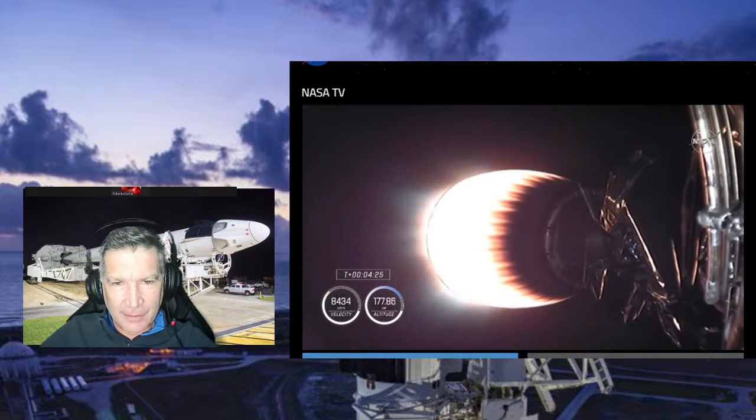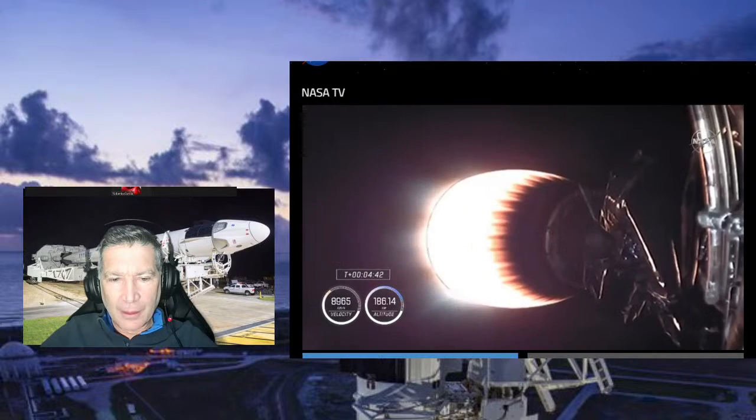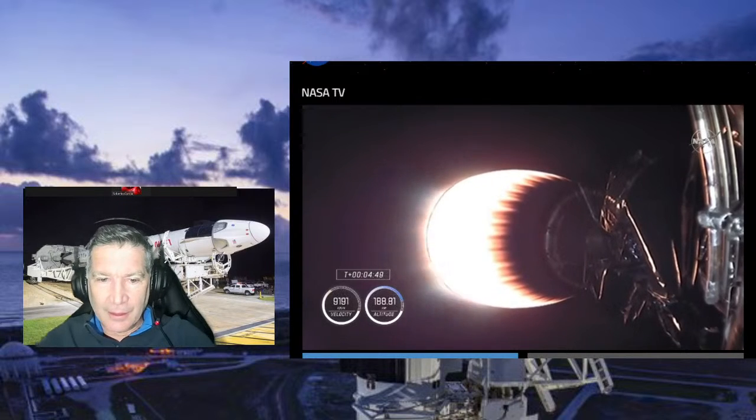Taking us up over the northern Atlantic. Right now you can see the second stage engine glowing with the standard red that we have come to see over all these missions. Indicates everything's looking good. Power on the MVAC-D engine continues to run at 220,000 pounds of thrust in the vacuum of outer space.